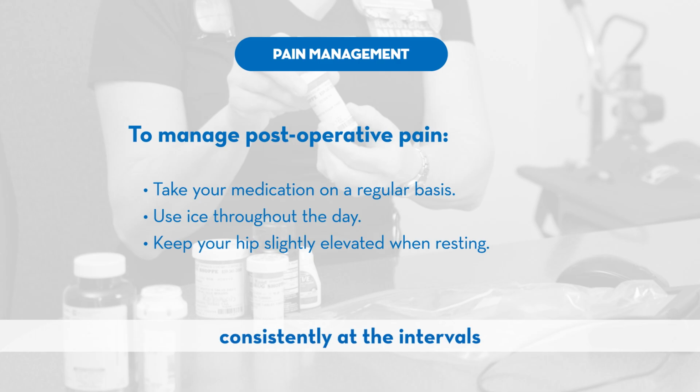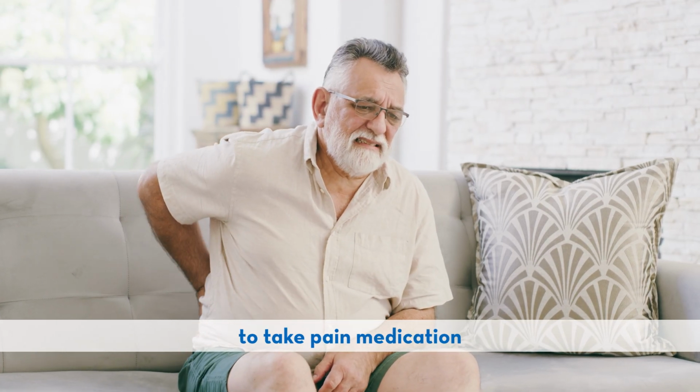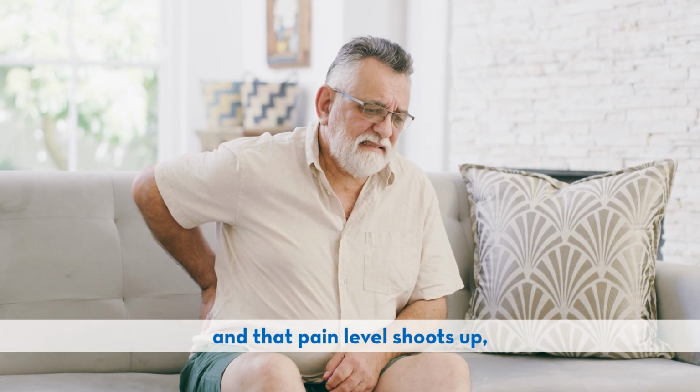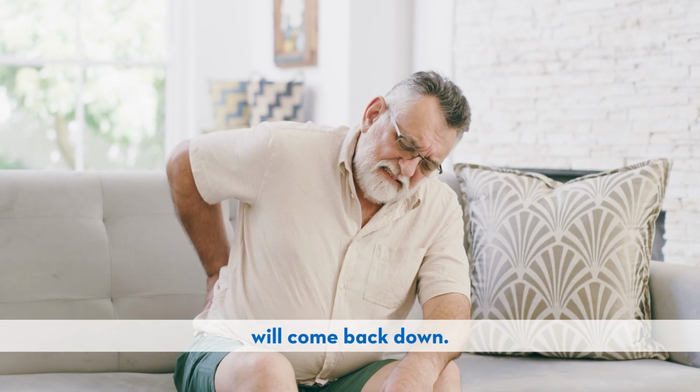Take your medication consistently at the intervals specified by the surgeon. If medication is ordered every 4 hours, then take it every 4 hours, especially the first few days after surgery. You do not want to let your pain get out of control. If you wait too long to take pain medication and that pain level shoots up, sometimes it takes several dose cycles before the pain level will come back down.